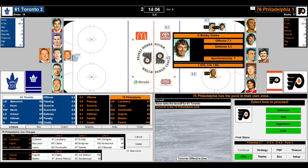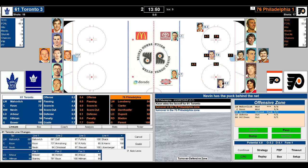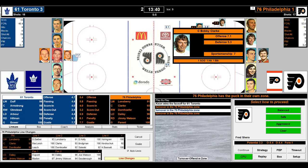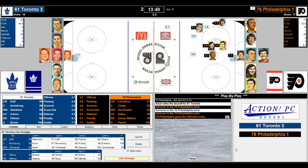Coming up with it is Bobby Clark. They're going to come out aggressive. They need to get something done, but Johnny on the spot are the Maple Leafs in the neutral zone. Poke check, and they work the puck to Nevin, moving down behind the net. He's going to look for Malovich in the middle. But it's intercepted and brought back out to the top of the screen to Bobby Clark. Here come the Flyers. They're coming out balanced.